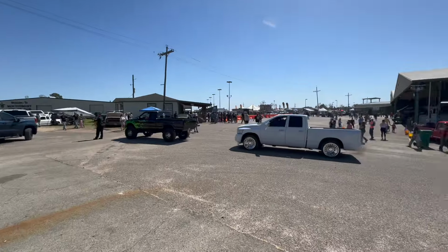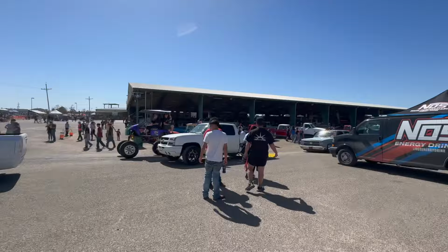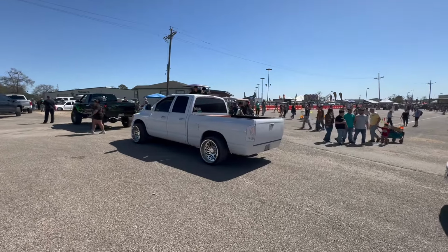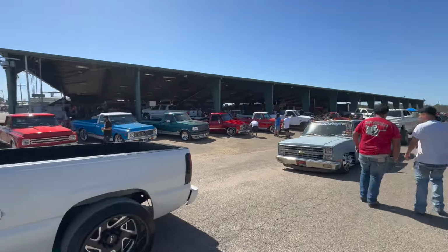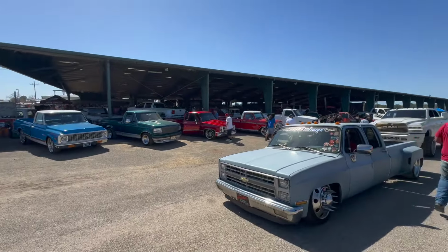All right, guys, we're walking into the show. Little cammed out Cummins right there. Sounds badass. Here we're walking in. This is how we're looking out on Saturday. It's pretty packed. Damn, that sounds good. Yeah, I'm gonna show you guys around the show, how it's looking. Oh yeah, should be the most packed day.